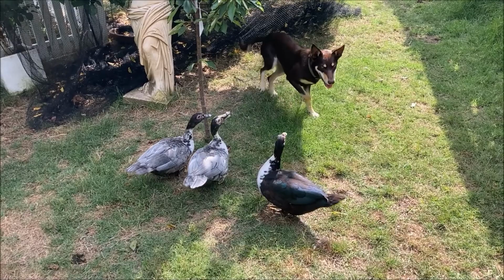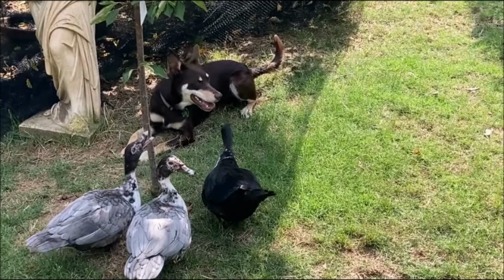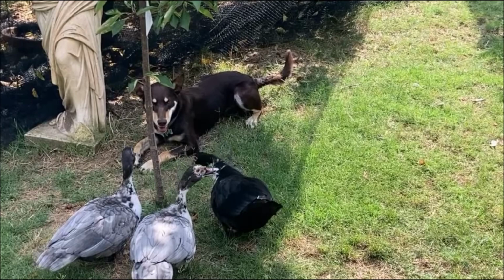One of our hidden cameras in our garden observed him the other day when a baby magpie flew down to check out what was going on in the quail area. And Rooster, our dog, was momentarily distracted, but when he noticed it, his reaction was explosive.